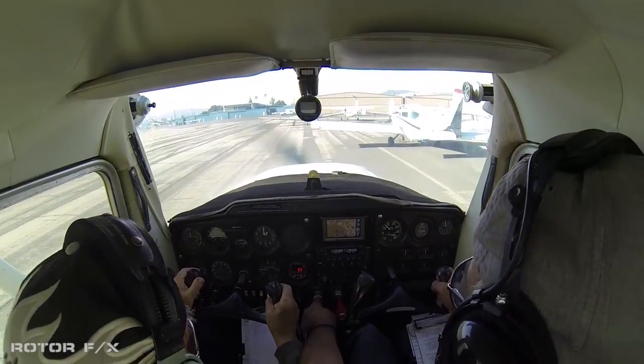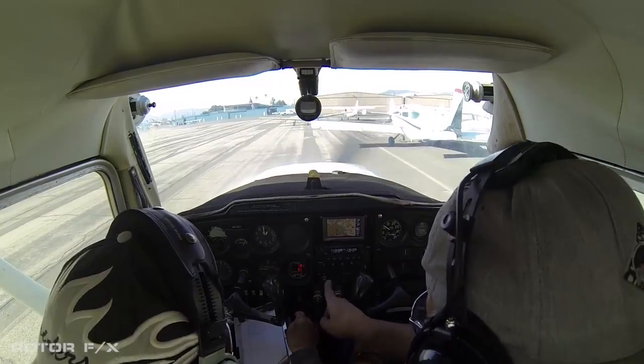Whiteman ground, Skyhawk 733 Alpha Mike at Glendale Community College hangar, ready for takeoff with information Golf.